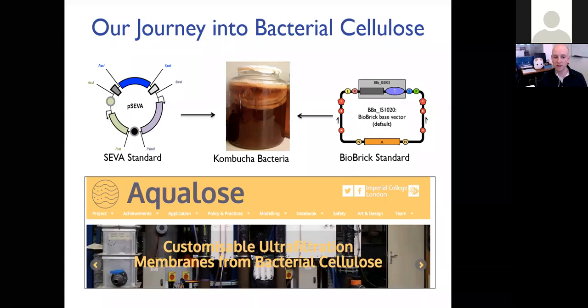And so they called their project Aquilose, with the idea of doing custom ultrafiltration membranes grown from bacterial cellulose with proteins expressed and put onto the cellulose that can then bind specific contaminants. We were runner-up in the world as the iGEM project that summer, but we went on to really make the most of this project.